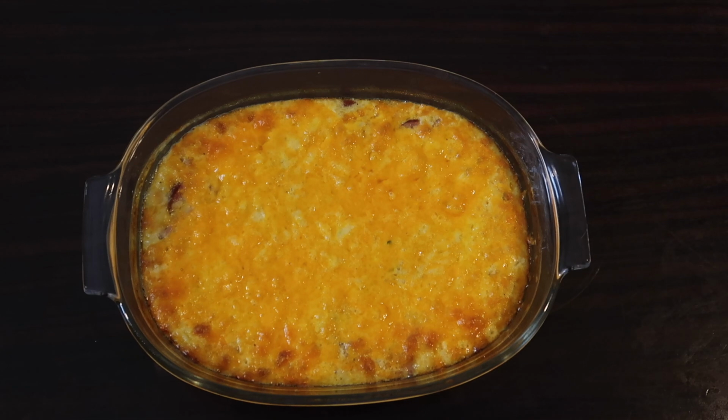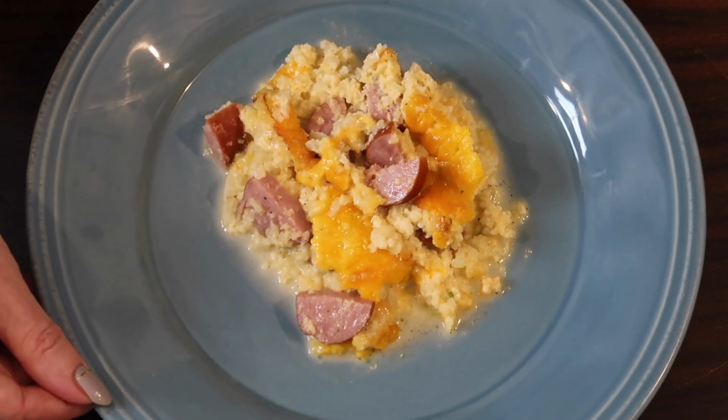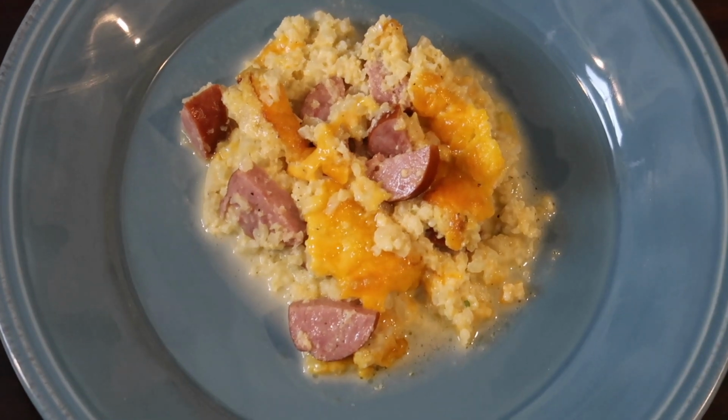Here's what it looks like when it comes out. You can see it is still bubbling away. This was so tasty. Here it is plated up. Great flavor, but you can see there's a lot more liquid on my plate than you would normally see with the recipes that I cook.